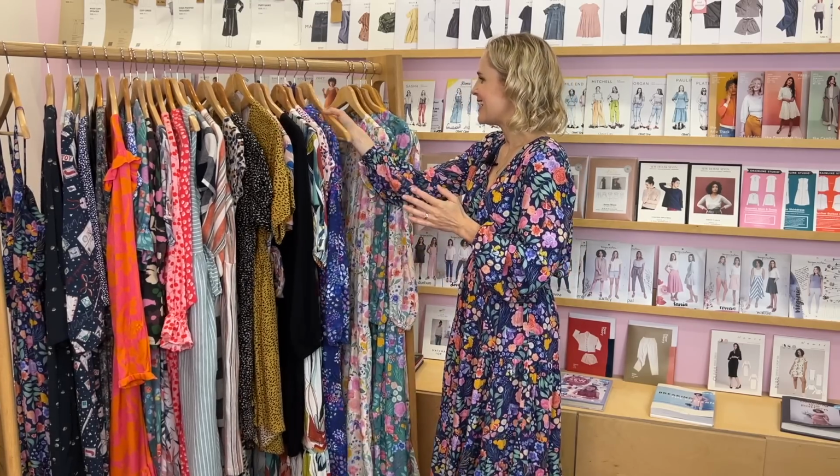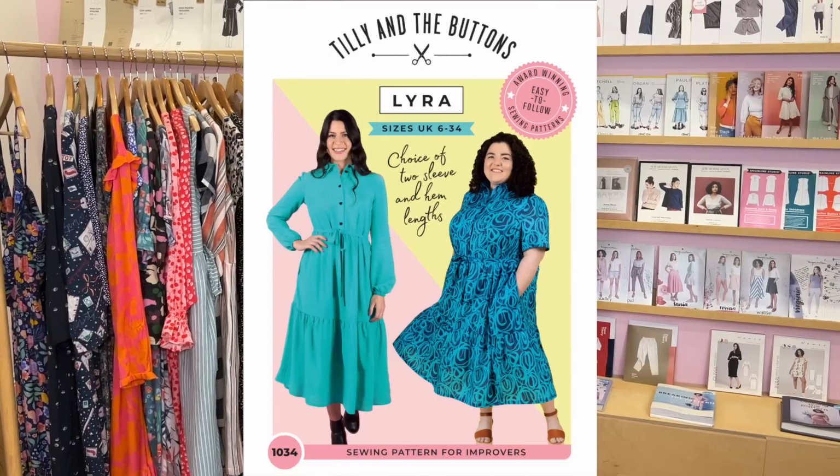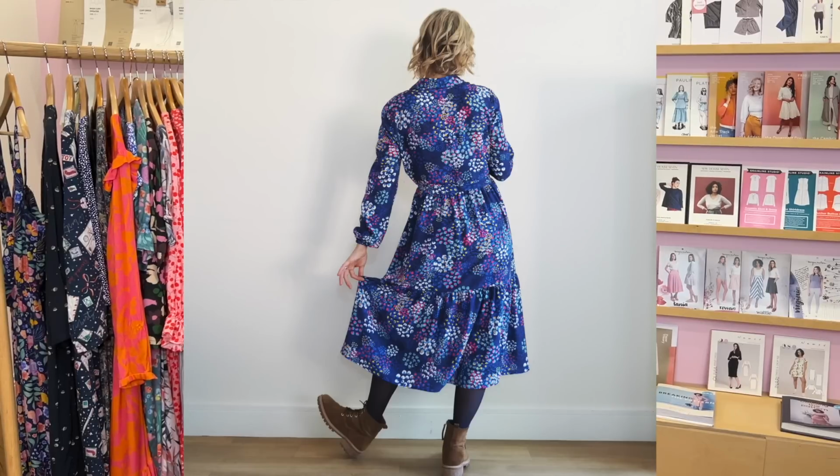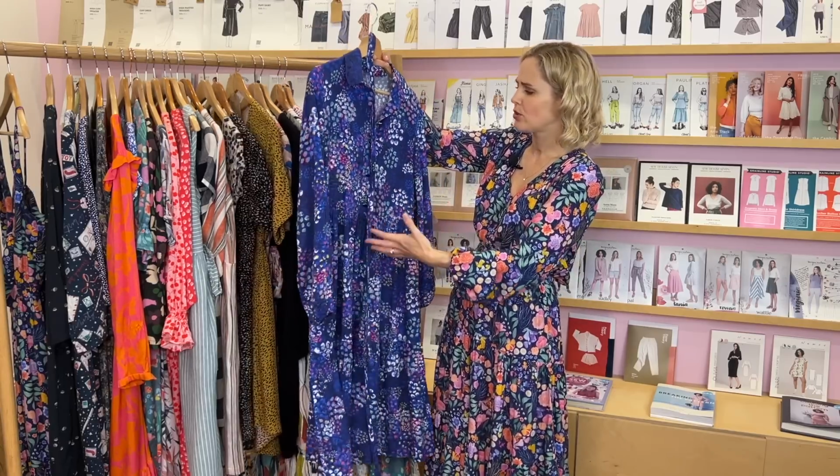And then the next one that I've got is the Tilly and the Buttons Lyra. So this is a really lovely sort of shirt dress at the top. It's got buttons that just go down to the waistline, and then again rectangular gathered tiers in the bottom. So you've got long sleeves with elastic. They're pretty similar to the next, to be honest. And then at the back it's just sort of a plain bodice. So it is quite, you know, sort of loose in that sense.